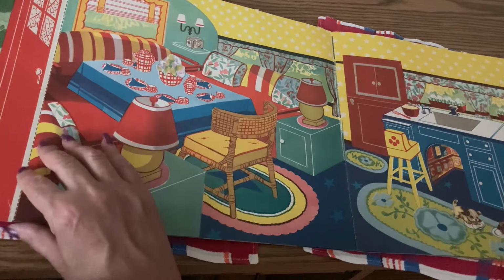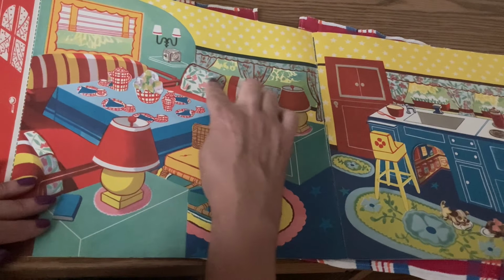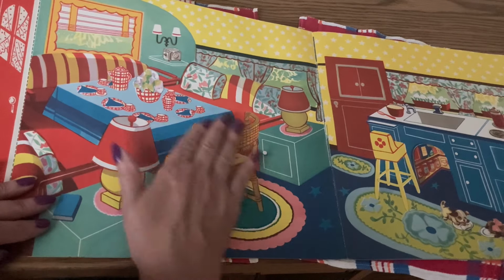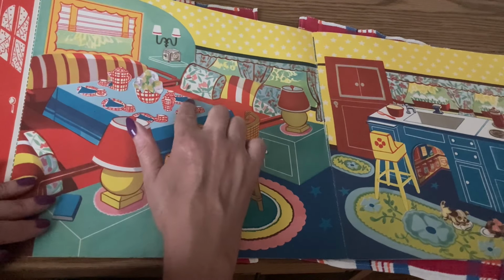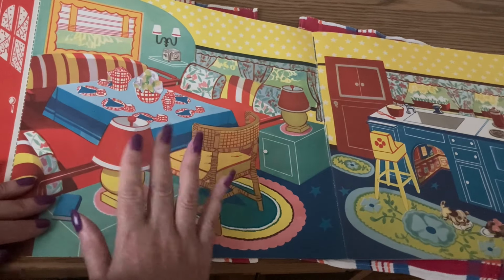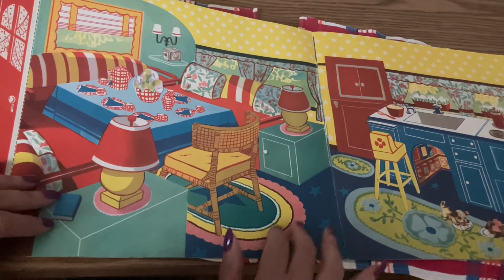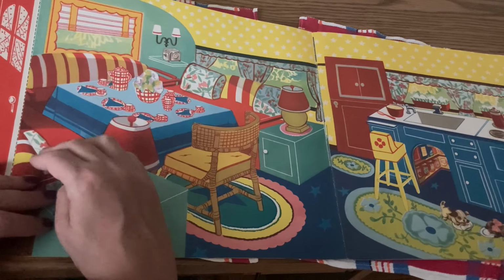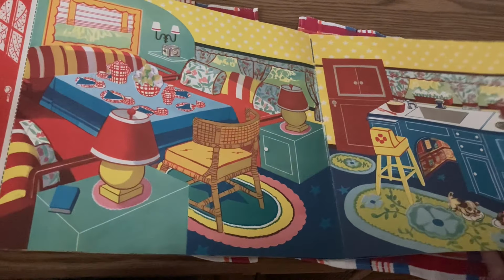The same patterns from the living room are carried over. That floral print, the red checks, the red checkered plates with blue napkins folded like triangles. A lot of yellow and red. So it is literally a breakfast nook. The nook is kind of right into the corner, built right into the corner there. Looks like there's a toaster up on a shelf. Let's look at the kitchen.